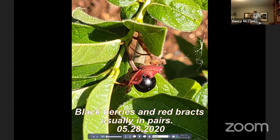This season we got only a few berries, not very many, because we just moved this shrub, transplanted it to a different area, so it wasn't quite up to speed. Anyway, the berries are usually in pairs.